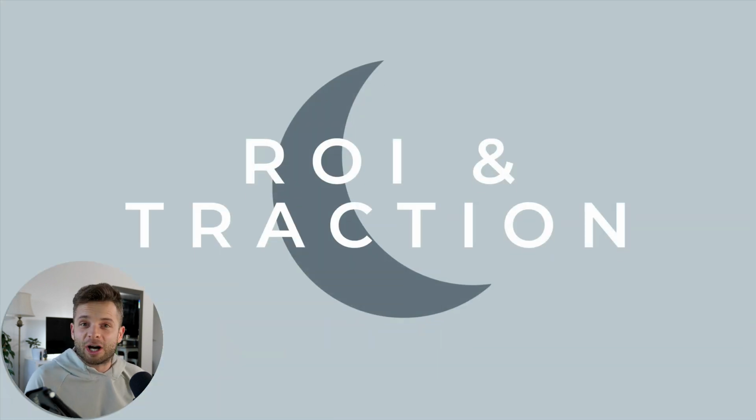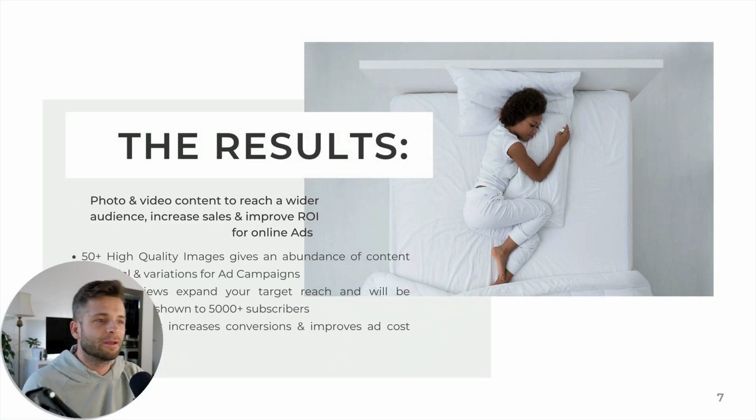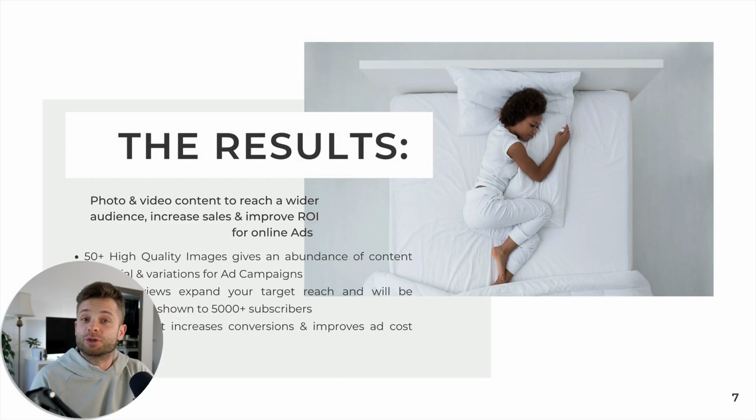Okay, and then we talk about ROI and traction. So we've talked about the problem, we've talked about the solution. Now let's actually talk about the results and paint this picture of where you could get if you choose to go for this shoot. So the results: photo and video content to reach a wider audience. These are the results I'm selling. Wider audience, increase sales, and improve ROI for your online ads.